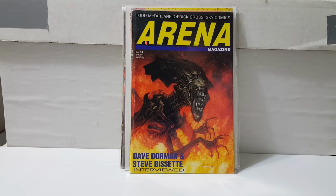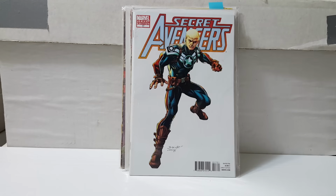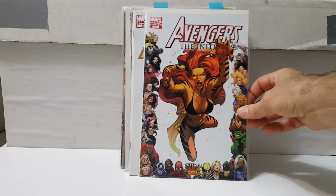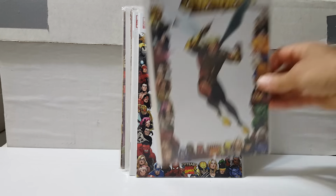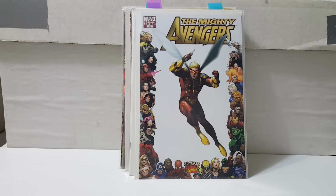Found a few more variants. Here's Secret Avengers. This is the Mark Bagley 1 in 26 variant to Secret Avengers 17. This is the 70th anniversary to Avengers Initiative 27 with a beautiful tiger cover. And this is the 70th anniversary for Mighty Avengers 28, I believe it is.